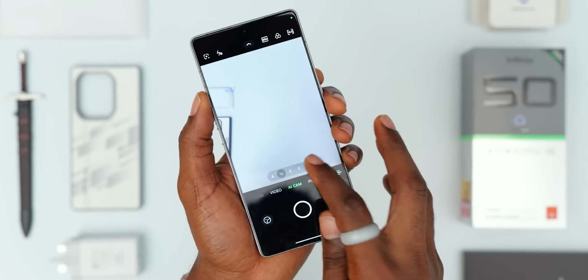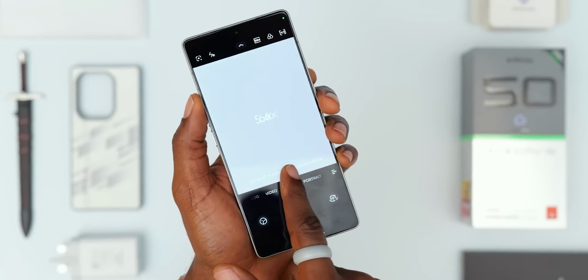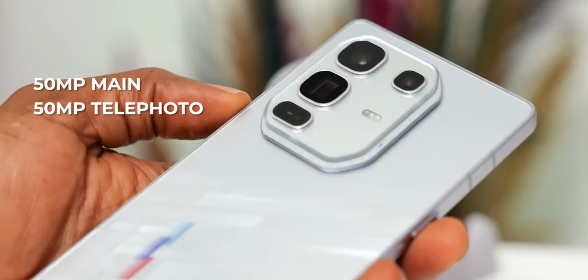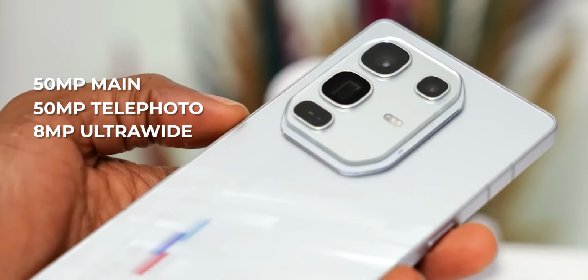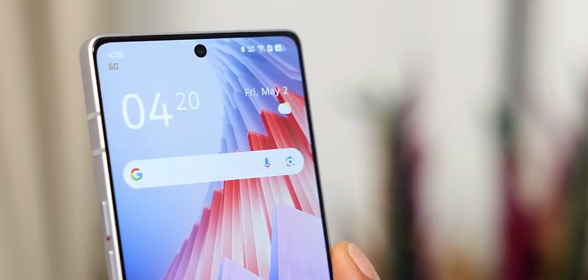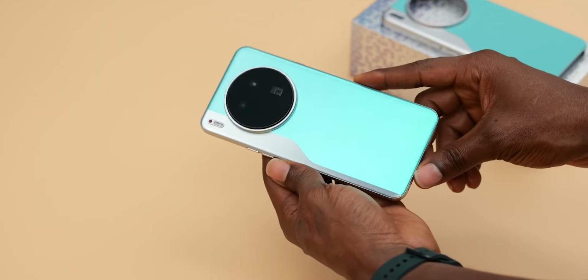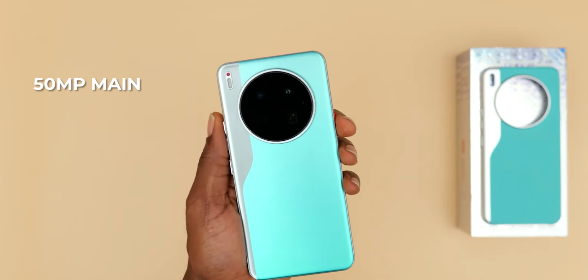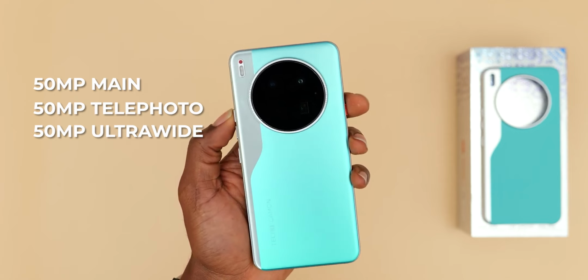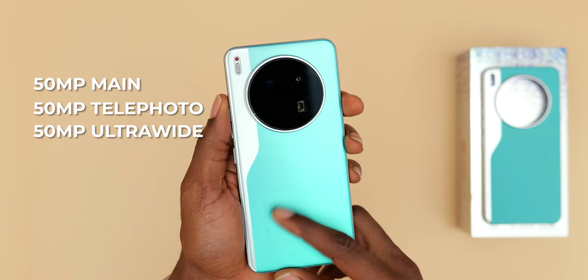Now, camera is almost identical on both phones. I mean, the Infinix Note 50 Pro Plus rocks a 50 megapixel main, 50 megapixel periscope telephoto with 3x optical zoom, and an 8 megapixel ultra-wide camera with a 32 megapixel selfie camera. While the Tecno Camon 40 Premier sports a 50 megapixel main, 50 megapixel periscope telephoto with 3x optical zoom, a 50 megapixel ultra wide, and a 50 megapixel selfie camera.